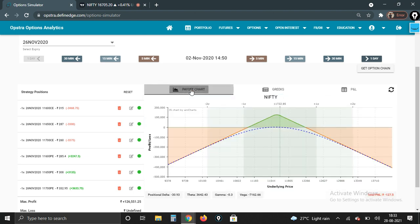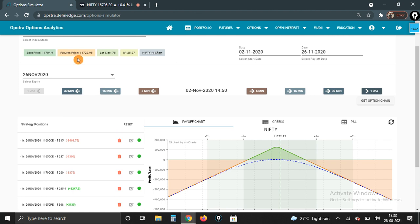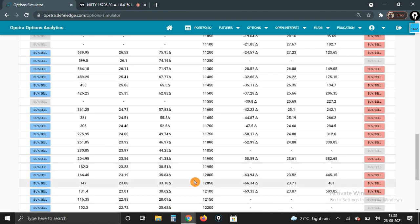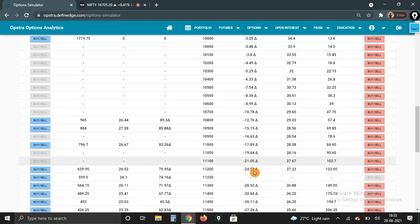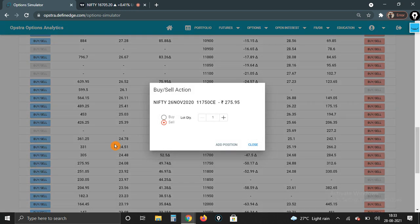Now come to the chart payoff. In the chart payoff you can see here the position of future is 11,722. So let's go to the options chain and take 11,750. The chart shows the movement is towards the right side, that is, the value of the Nifty is going to increase. So we are going to take a hedging position for all the C's that we have underwritten. For that I was going and taking a position of 11,750 by 3 lots.